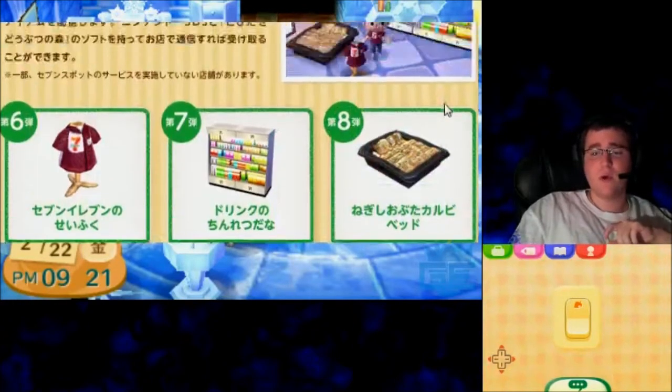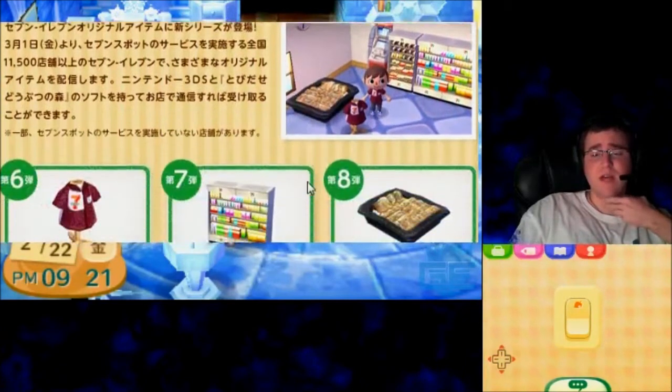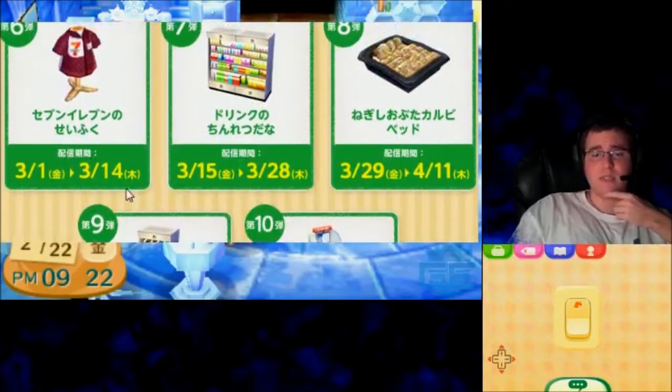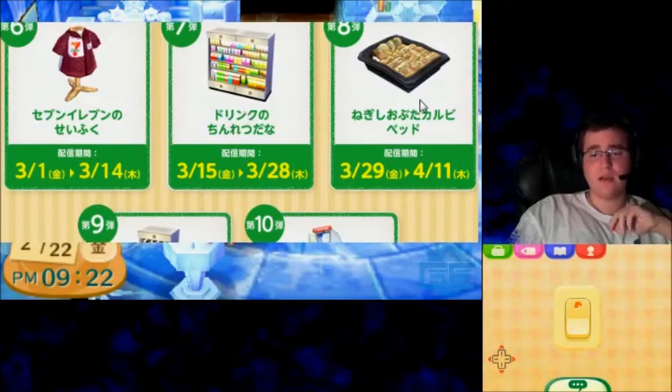There was a part one back when the game first came out, and that had a nice good bit of items and stuff. But now for March 1st to the 14th, if you go to 7-Eleven in Japan, you can get a 7-Eleven shirt. March 15th to the 28th, you can get the snack bar, the refrigerated snack bar area. And March 29th to April 11th, I guess you can get sushi as an item.